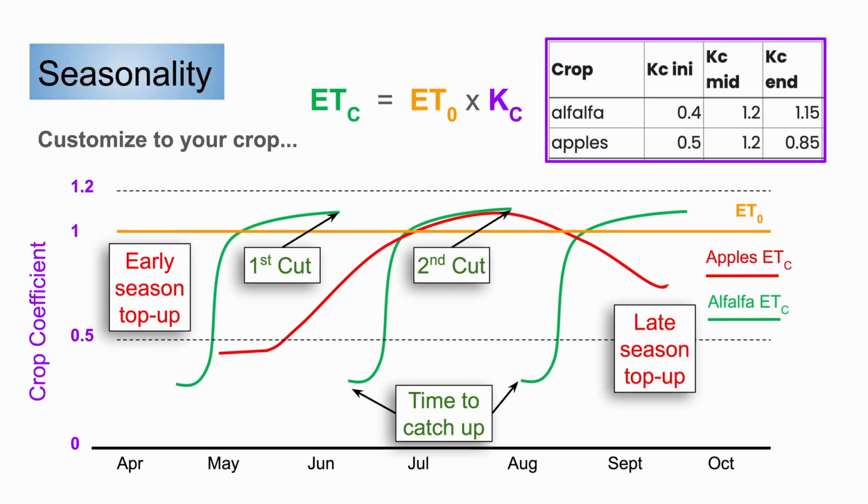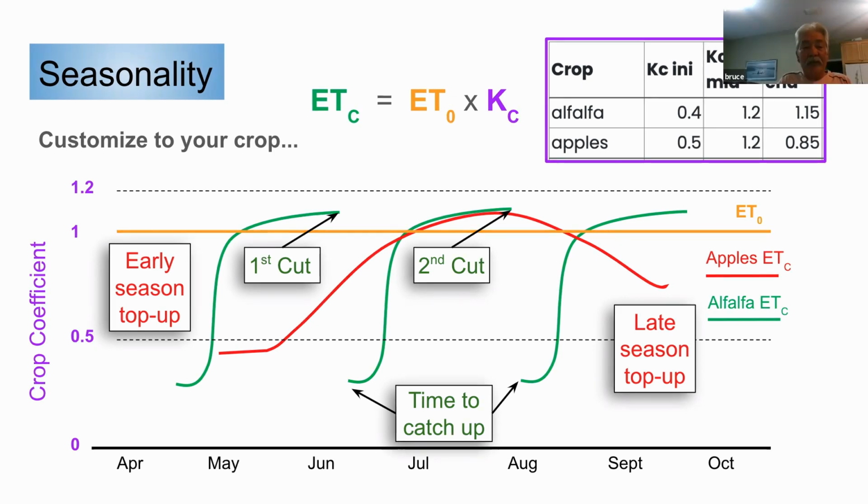Okay, so here, to show you an example of how crop coefficient works, on the left-hand side of this graph the crop coefficients run from 0 to 0.5, the 50% mark, up to 1, up to 1.2. This is showing the alfalfa crop in green, first cut, second cut, third cut, and it shows how your crop coefficients change based on that. The red one is showing ET for apples. Your initial crop coefficients, as you see at the top, are 0.4 for the alfalfa and 0.5 for apples. Then in the middle of the season, we are looking at a 1.2 crop coefficient for both.